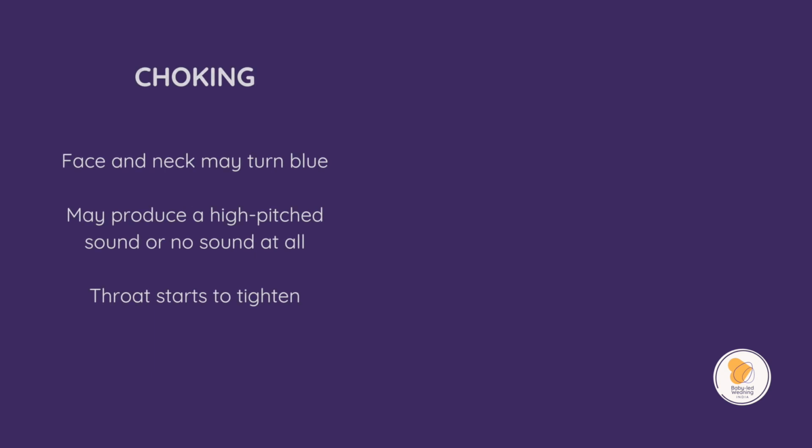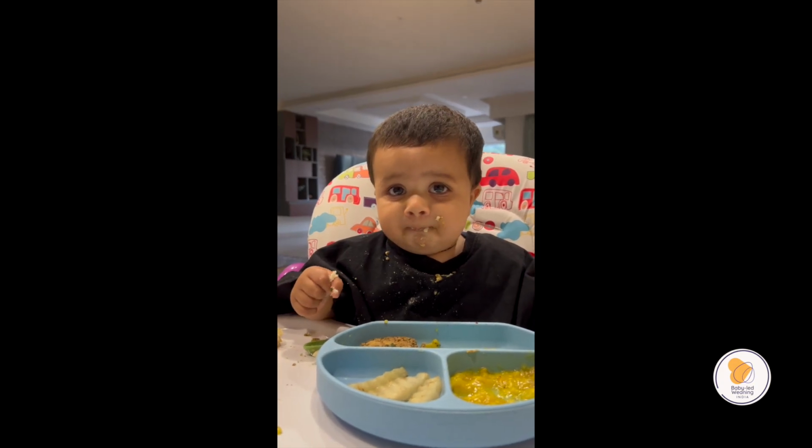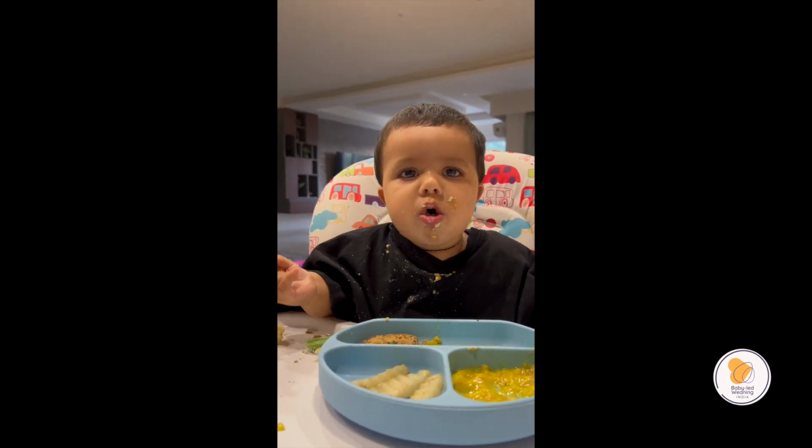What is choking and gagging? Choking may turn a child's face and neck blue. You may hear a high-pitched sound or no sound at all, and the child's throat starts to tighten. But during gagging, the child may open their mouth wide, may turn red, may cough hard, and look momentarily distressed. You will be able to hear their distress. Gagging can sometimes lead to vomiting as well, which is normal.